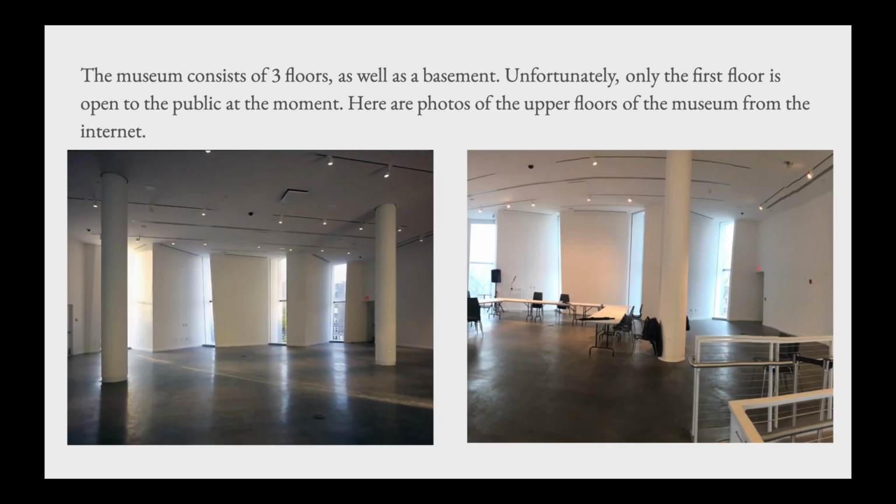The museum consists of 3 floors as well as a basement. Unfortunately, only the first floor is open to the public at the moment. Here are photos of the upper floors of the museum from the internet.